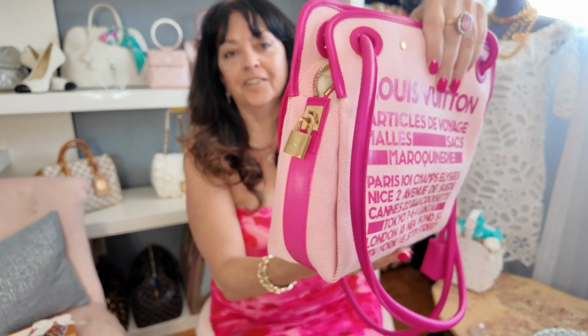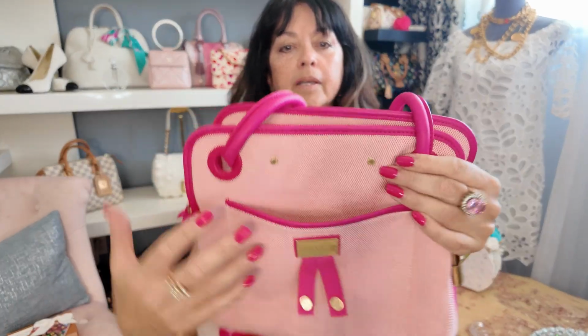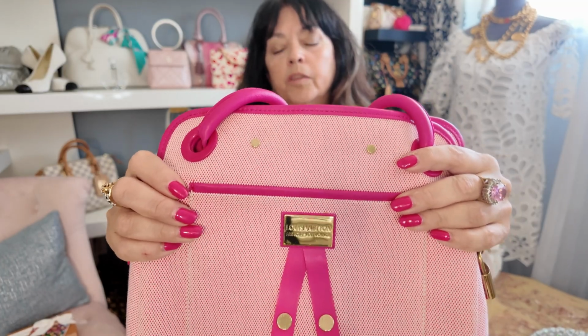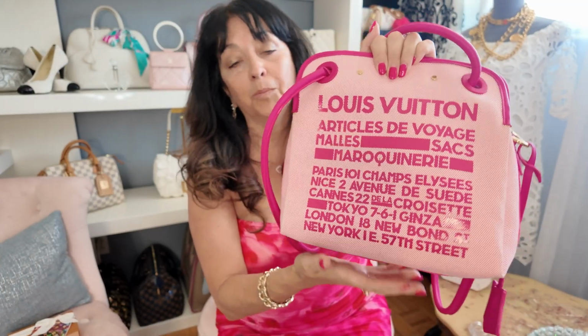I'm just going to keep it on the side here, and we will clip that in. There we go, and that's how it looks. It is all calfskin leather. So the rolled handles, all the trim around here, and the trim along the bottoms and sides. It also comes with this back pocket and the cute little ribbon detail, again with the wording. From what I understand, the writing on here is the first 6 stores that Louis Vuitton had. You can read them all because I am not going to pronounce them.